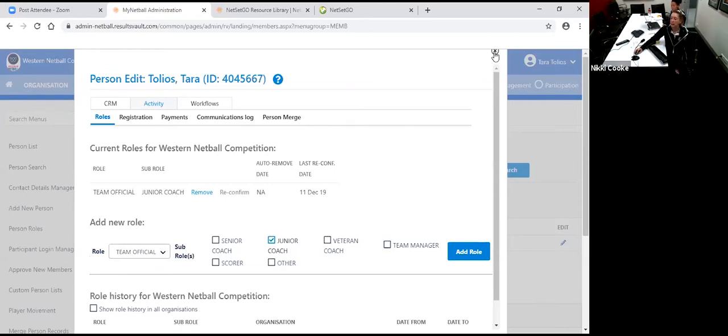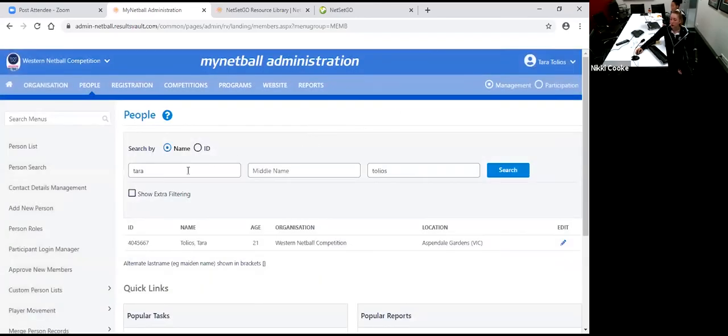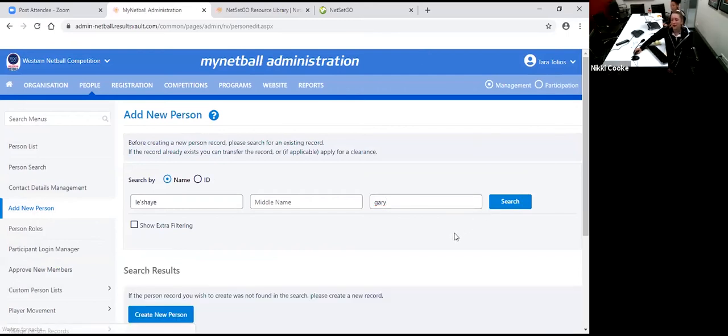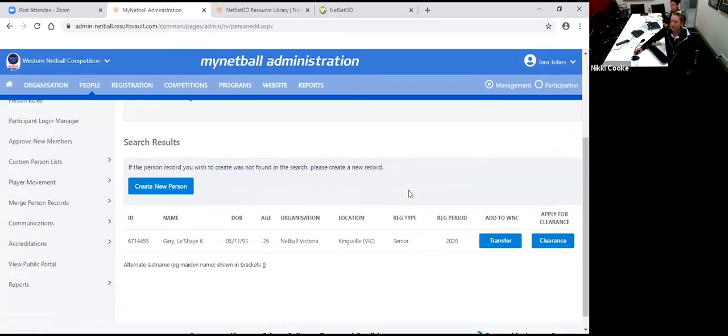Now, if they've never been a part of your program before, they've never been a part of your club, association, leagues, profile, etc., what you're going to need to do is go to add a new person. And I'm just going to use Lachey's name. Oh, if I can type her name, that is. Search, hopefully there's only one of them, so it makes it easy for me.